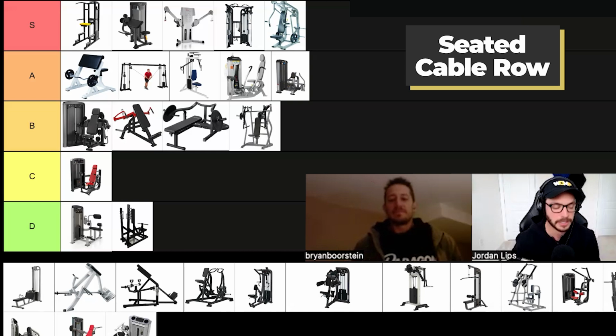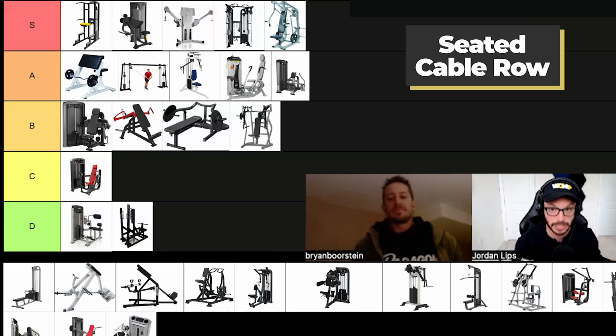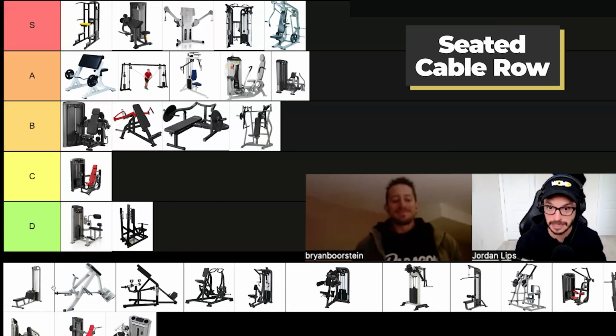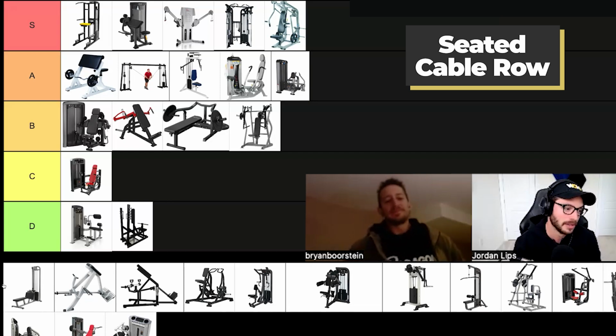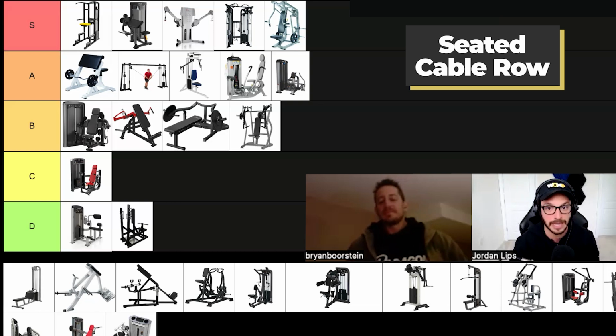There's no chest support. So I put this in there to have the discussion: this must be less good, in my opinion, than every single chest supported row that we put in. I'm not saying it's crap. People have gotten mega jacked for as long as these have existed, so I can't put it in the D category. If you made a terrible version of this, maybe, but I would put it in the C category, because if you have any chest supported row, I'd recommend doing that instead.